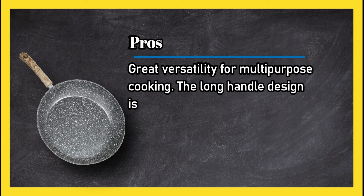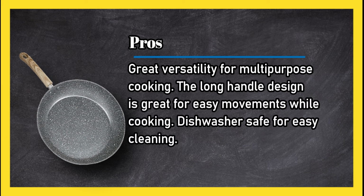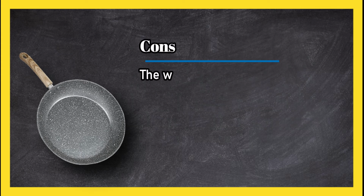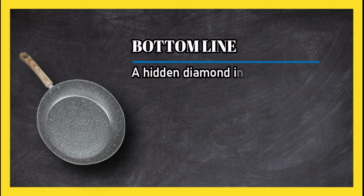The long handle design is great for easy movements while cooking. Dishwasher safe for easy cleaning. Cons: the wood handle is less durable than other materials. Bottom line: a hidden diamond in a bargain package.